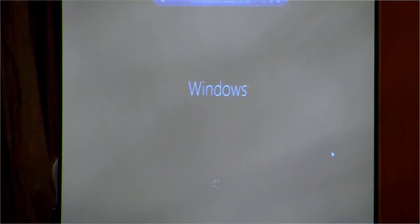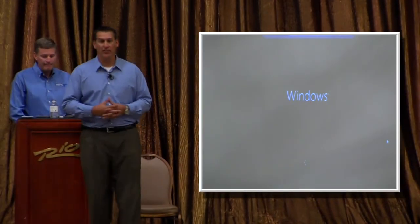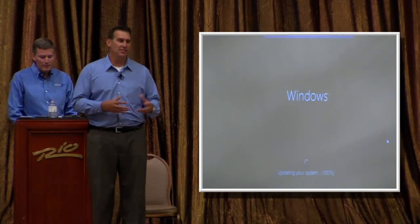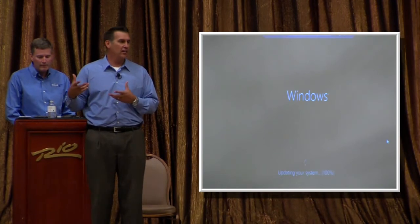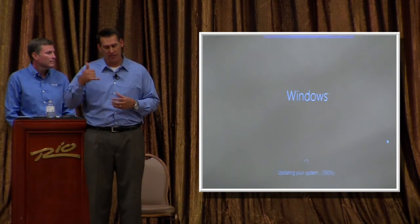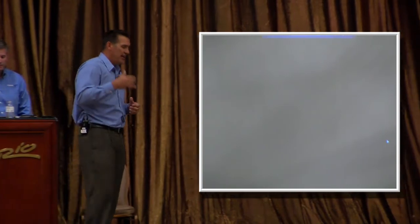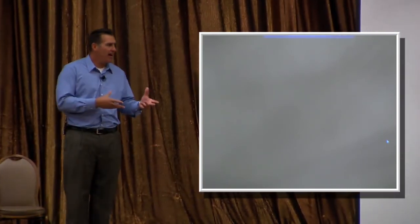There we go. So we now have a Windows 8 box that is now booting up in the cloud in seconds. And that is our vision of what a good cloud disaster recovery solution should be. This is not calling us and saying, hey, we're down, I got to get my machines up, or, can you send me all my files?